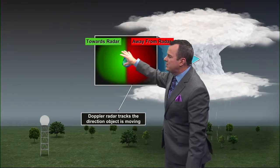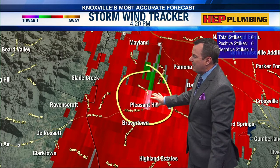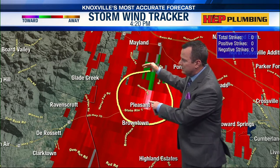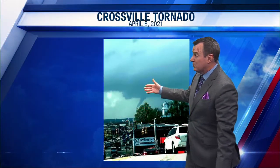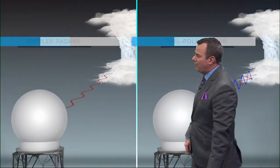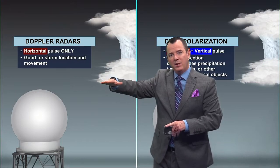And we often use these colors when we're tracking severe storms, like this storm, the Pleasant Hill tornado that was in Cumberland County back on April 8th. Again, you can see the winds going towards the radar and going away from the radar. So that was that counterclockwise spin that produced the tornado. This is what it looks like as that storm actually traveled a little further to the north and east towards downtown Crossville itself.